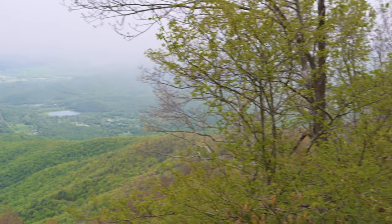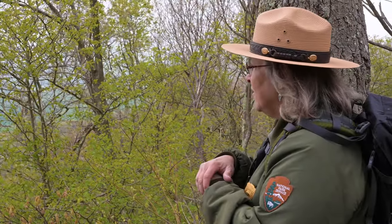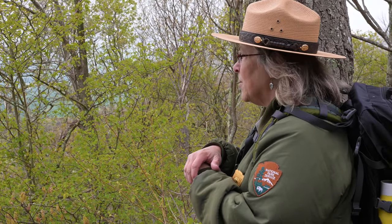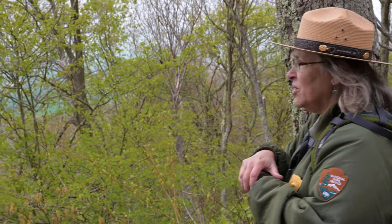We're looking down at the town of Luray and Lake Arrowhead off here to the right. The Massanutten Mountains are hidden behind the fog just across the valley, about 10 miles away.